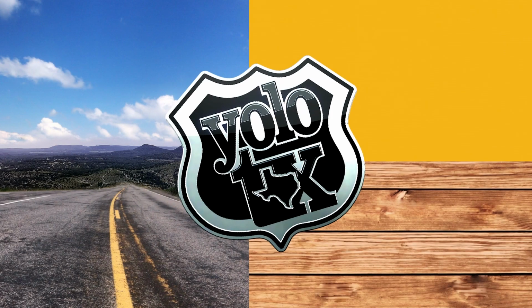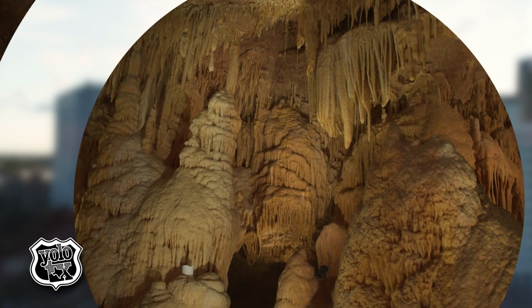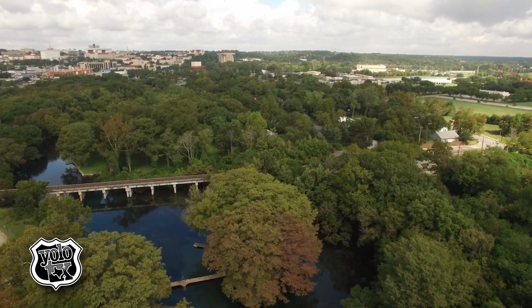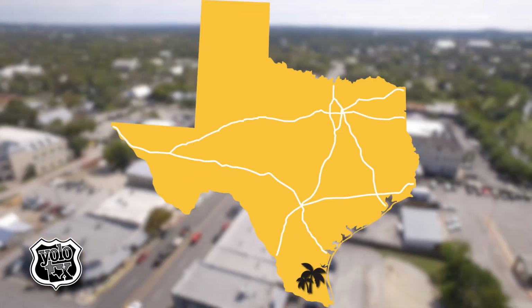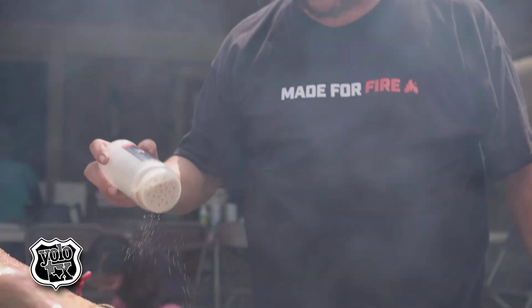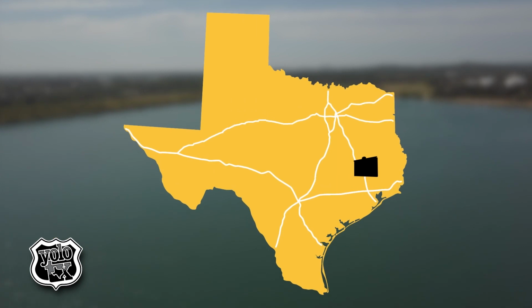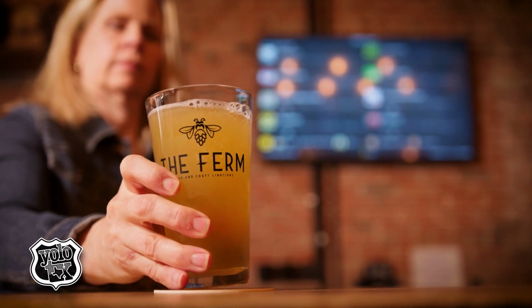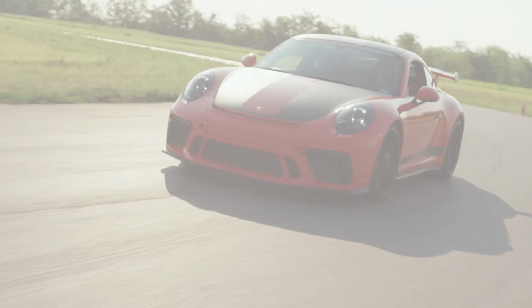Coming up today on YOLO Texas. But the hidden cavern sees the most rare and delicate parts of Natural Bridge Caverns. The best way to get into the river is to... You gotta jump in. Yeah. This is just kind of the way that we live and breathe and eat here in South Texas, and we wanted to share that with the world. All of our fermentation is with honey instead of grapes, which makes us a meadery. Join us on our trip across Texas.